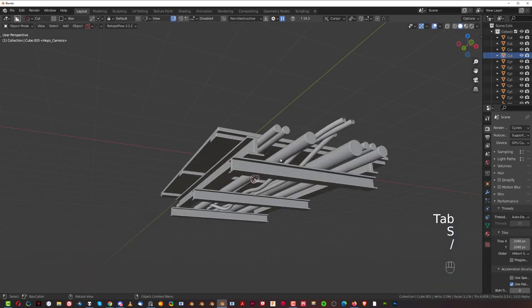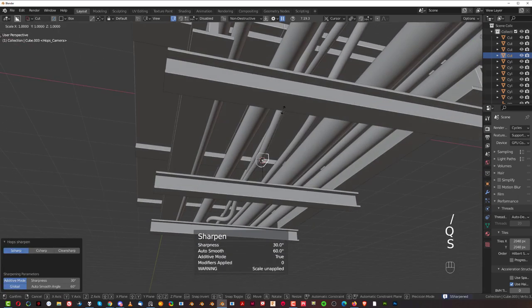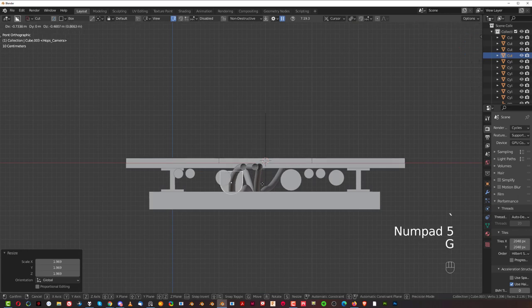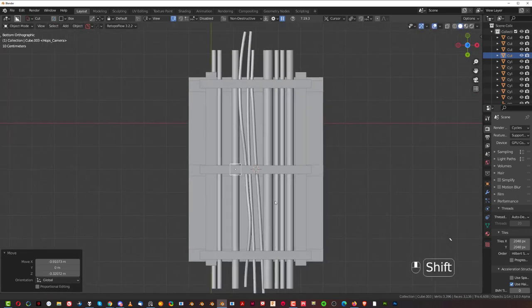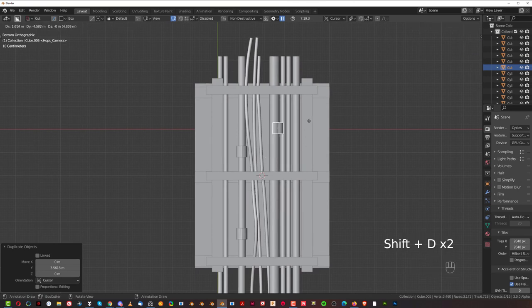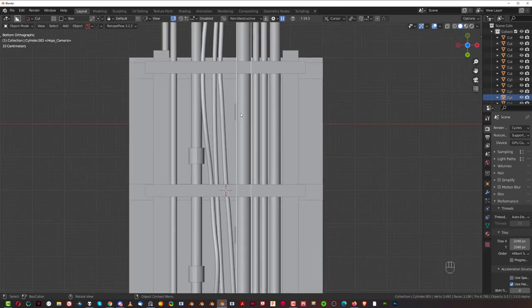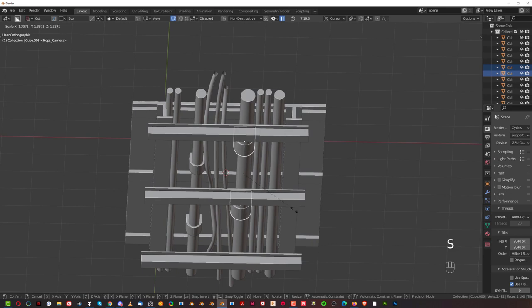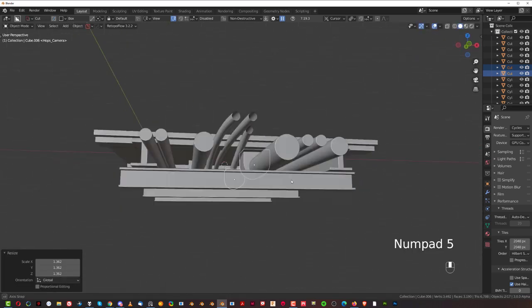Make it a bit smaller, let's go here and sharpen this. That's a bit too small. Let's just add it in here. Right, and G, Y, and move it here. Shift D, move on here. Shift D, Shift D, Y, move on here. And then these should be a little bit bigger though, so scale them. There you go.